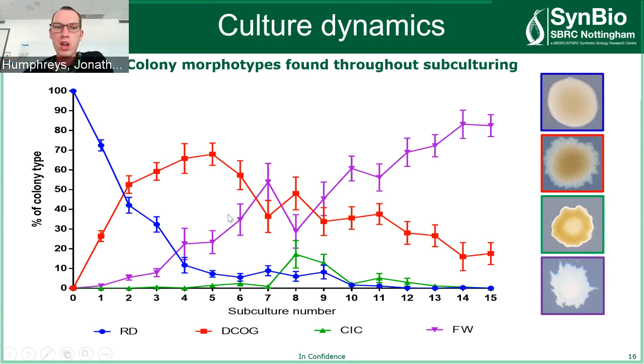There was, however, the flat and white type that was slowly creeping up. And by the end of the experiment, this type occupied 80 to 90%. So we're seeing these dynamic changes through this whole subculturing process, where we have the initial takeover by the dark center and then the final outcompetition by the flat and white type, which, as we already saw, was the most degenerated out of all the colony types.